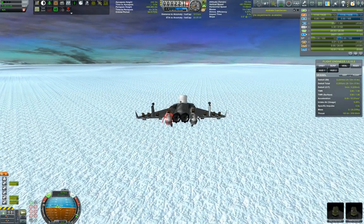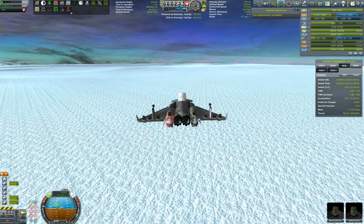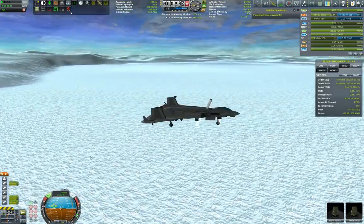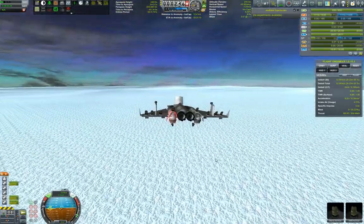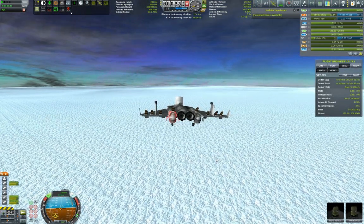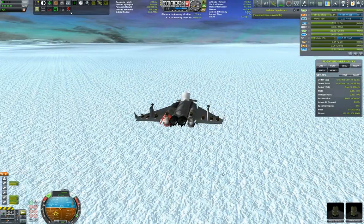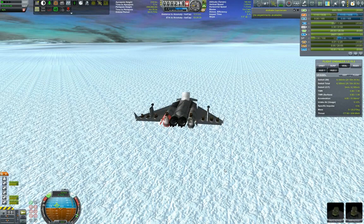Well, so far I've had pretty much luck with Dang It, because it didn't do horrific damage that would be basically catastrophic to my craft still. It's minor issues, but you never know. There's always the first time. Okay, now let's try to land somewhere here and maybe we'll just drive around.